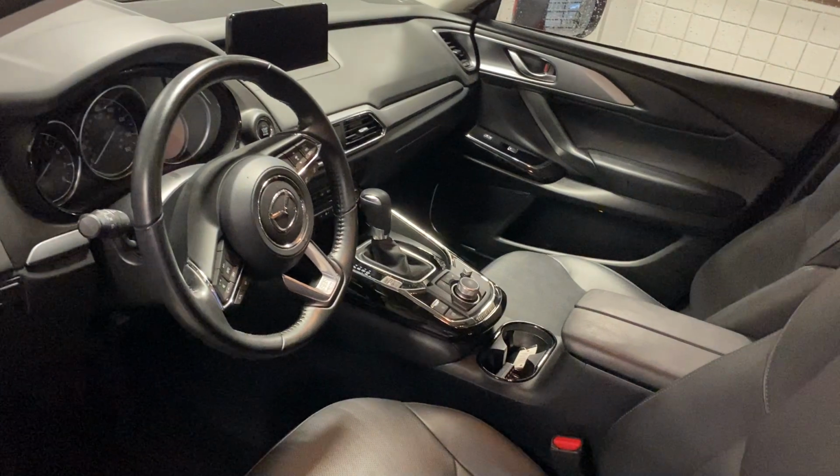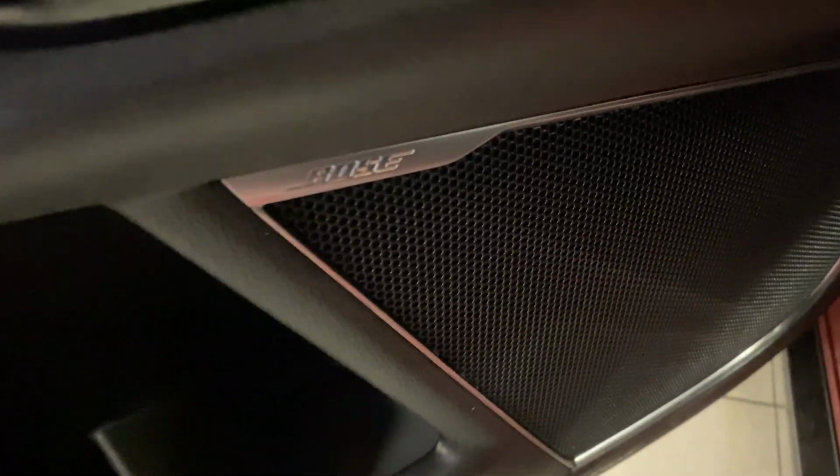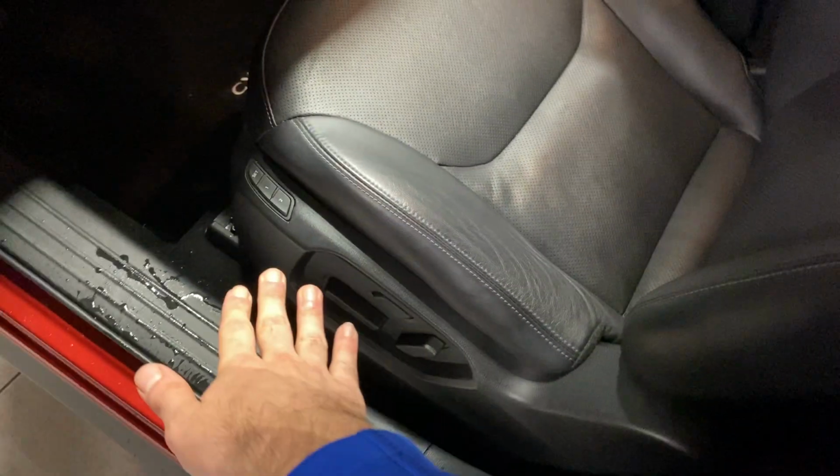A couple other things with this vehicle, you are going to have upgrades in this package, a 16-speaker Bose stereo system, as you'll see there. There's even a couple tweeters up on top of the dash. Everything is going to be full leather with two-way memory.